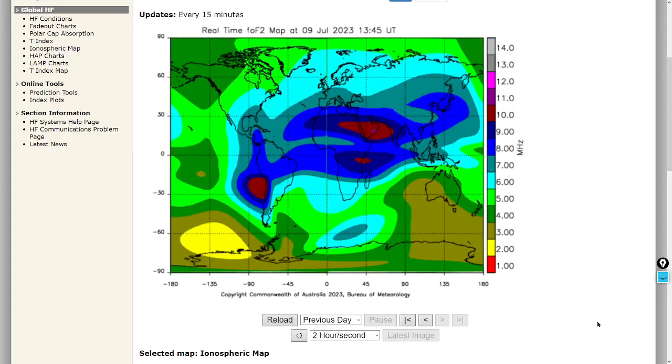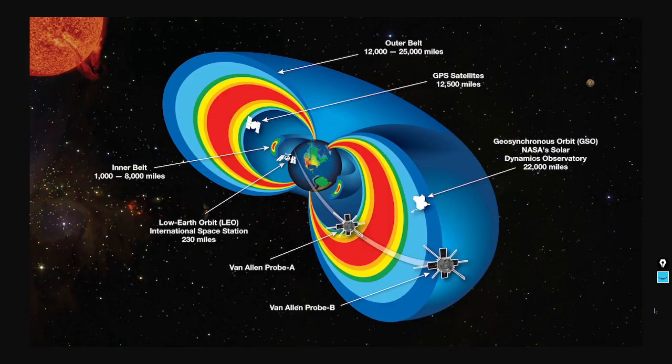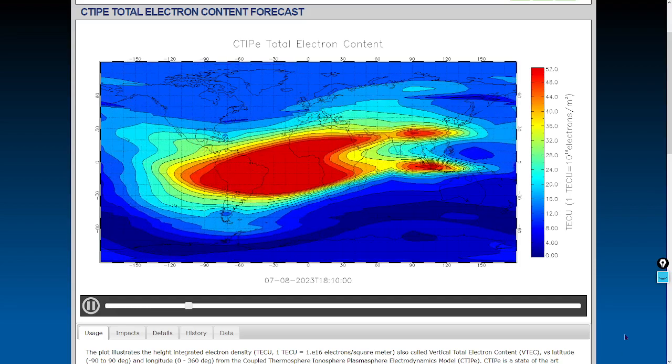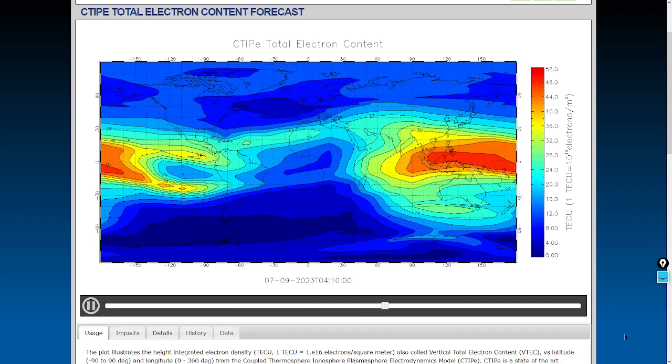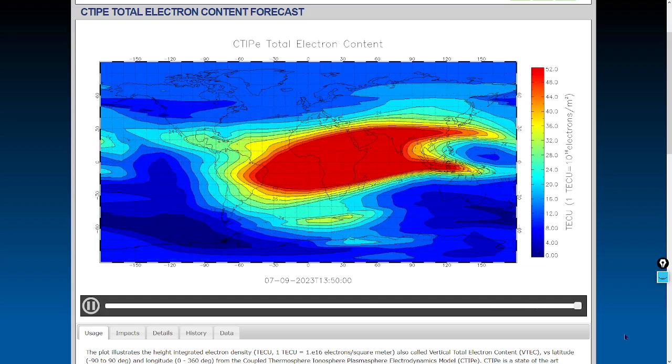There's the latest image, 1345 universal time ionogram, 1345 universal time anomalygram. We also show the total electron content, which will show you the most likely places to see GPS errors. Did you know that your GPS must communicate through free electrons? Those free electrons can cause signal refraction. I mean, you've got the inner portion of the outer Van Allen belt, you've got the outer plasmasphere, the inner Van Allen belt, the inner plasmasphere, and the ionosphere. And this total electron content depicts the free electrons all the way up to about 12,500 miles of altitude, which is approximately where your GPS satellite is located. These are the most likely places to see GPS errors.